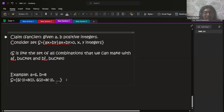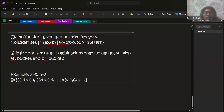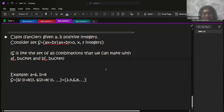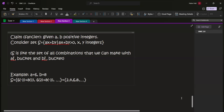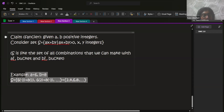So basically, as we concluded earlier, this set is just the set of all even numbers: 2, 4, 6, 8, dot dot dot. Right? You said this earlier. Yes, exactly. I was just trying to give an example of how this fancier notation is basically the same as what we were trying to say earlier. Fine enough?